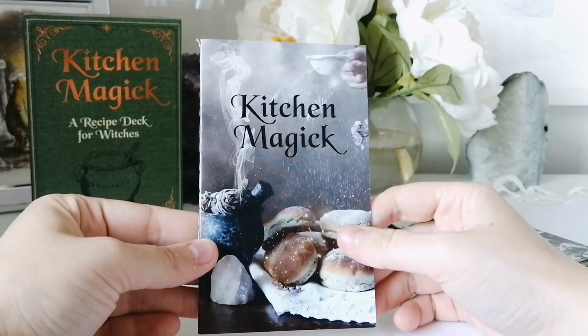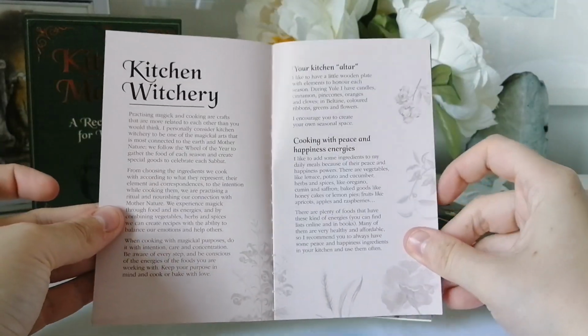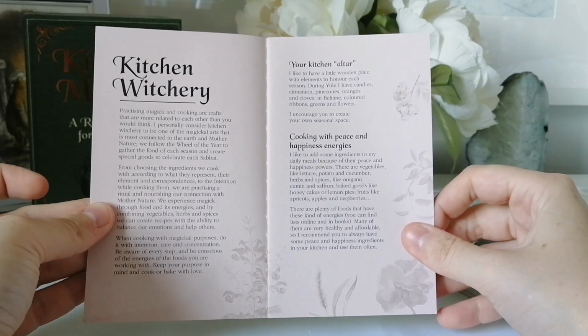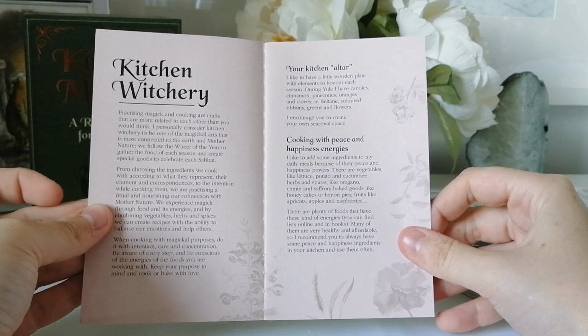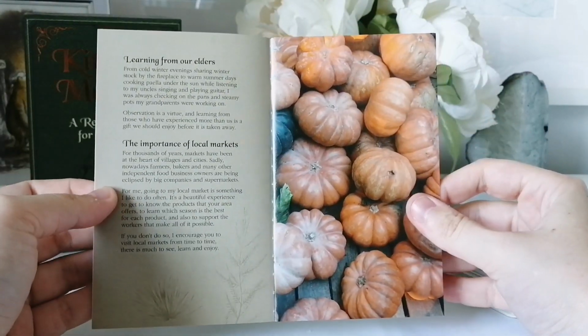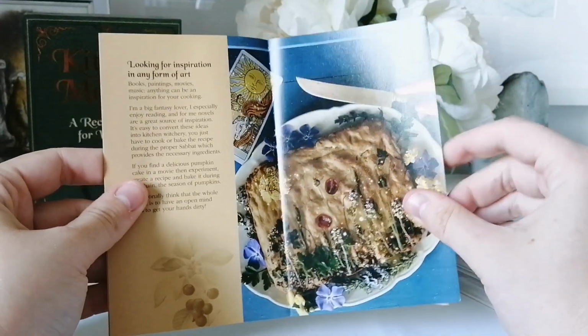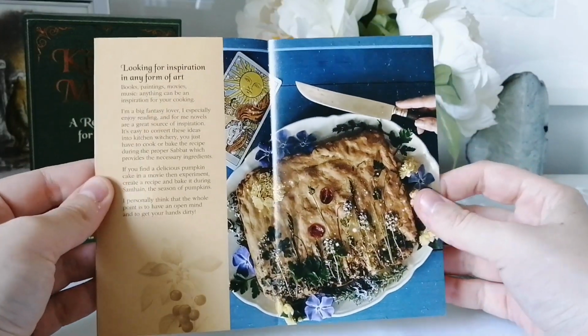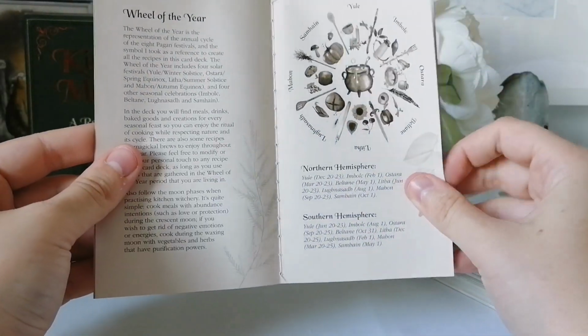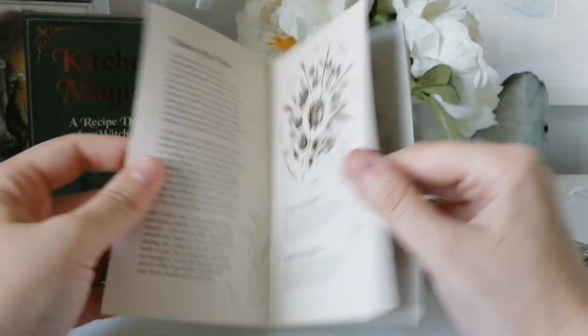Okay, let's look at this little pamphlet. It is stitch bound like usual. What do we have here? We have kitchen witchery. Okay, your kitchen altar, cooking with peace and happiness energies, learning from our elders the importance of local markets. Love that. Looking for inspiration from any form of art. Interesting. We have the wheel of the year. So it gives both the northern and southern hemisphere dates.